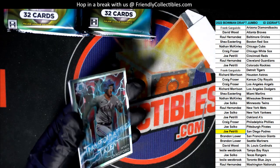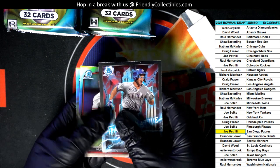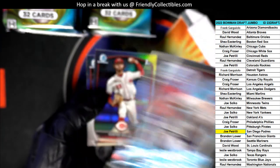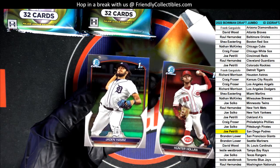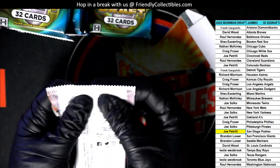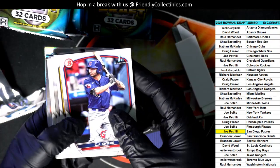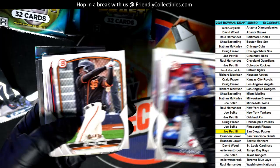Sweet. Wyatt Langford. He's a big name for the Rangers. And two chrome refractor rookies. A mood ring parallel. Oh, man.